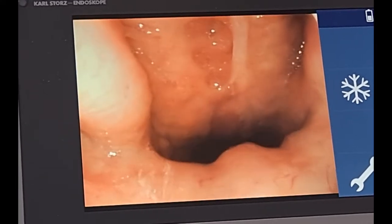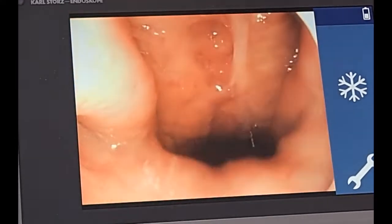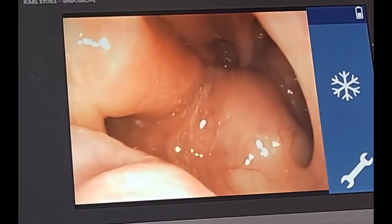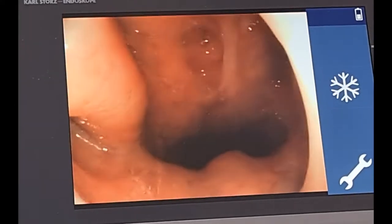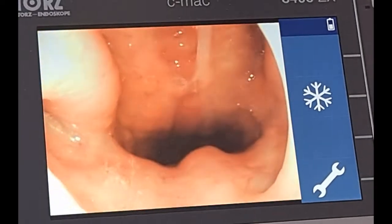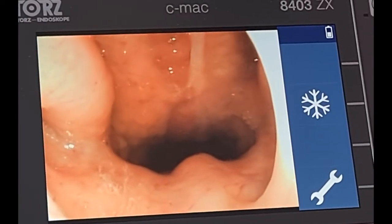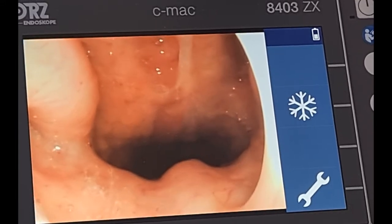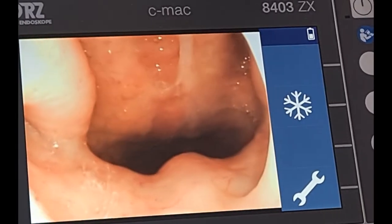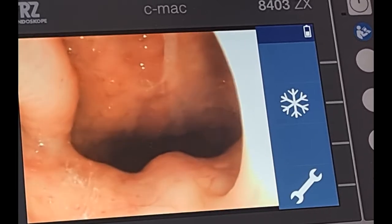And please activate it and breathe deeply. Activation. And put your mandible forward. Mandible forward. It's difficult to do, eh? And activate again.